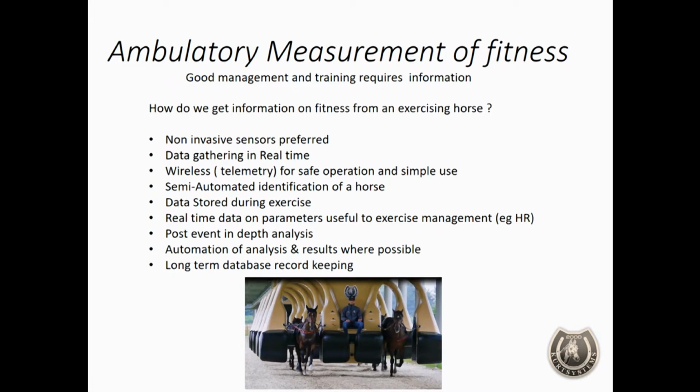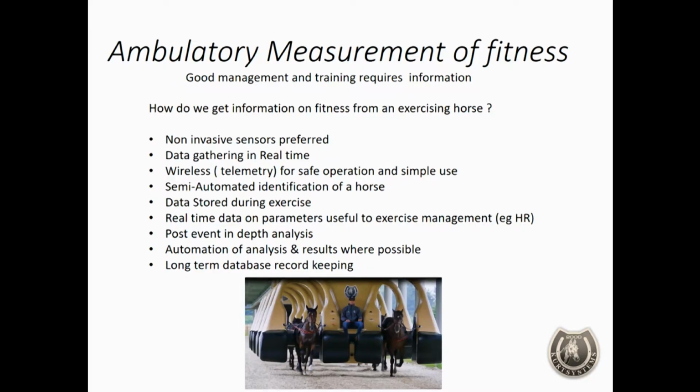I should just step back a bit and say that I'm currently involved in the design and implementation of these biomedical systems on this machine. We're still in the installation process. So a lot of the things you'll see in the next couple of slides are either already built in or they're about to be built in. We have a semi-automated identification of a horse, so there is a system where you can scan a microchip from the horse and it will be saved along with all the data and telemetered back to the main database, so we can identify which horse is in which yoke and what its performance is.